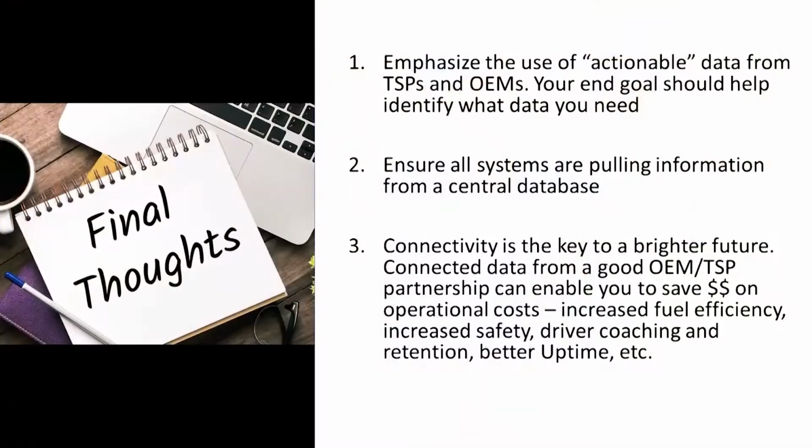And the last item, connectivity is the key to a brighter future. The data usage in the commercial vehicle space has only just begun. Leveraging the data available to us will be an ever-changing cycle. But what I can tell you is that it's safe to say that connected data from a solid OEM TSP partnership will enable fleets to save big bucks on operational cost, no matter the vehicle, improve your fuel efficiency, increase safety, help you with driver coaching and retention, and drive superior uptime.